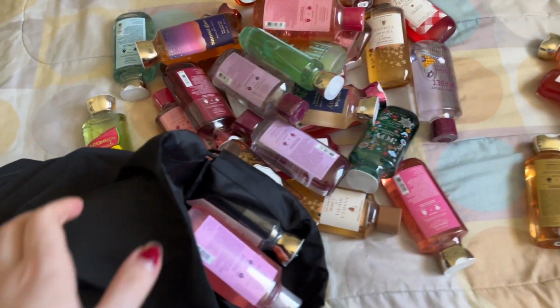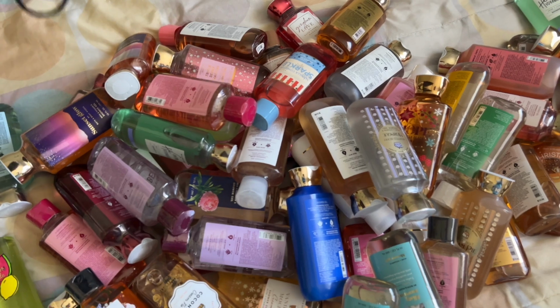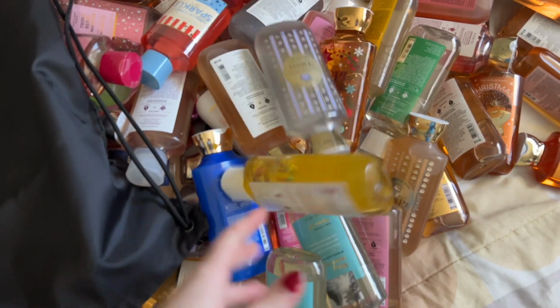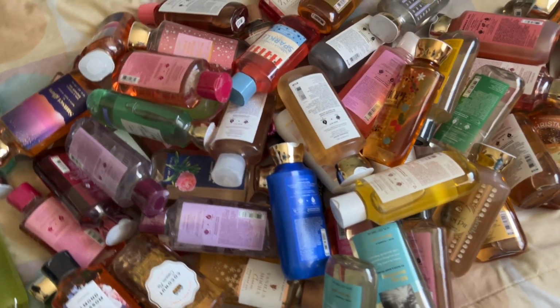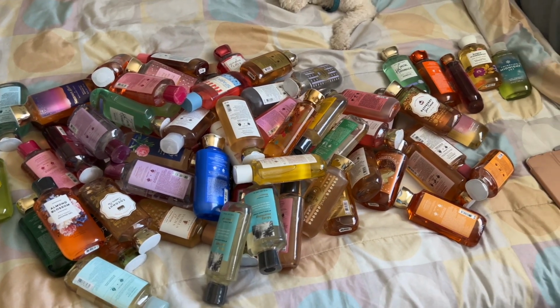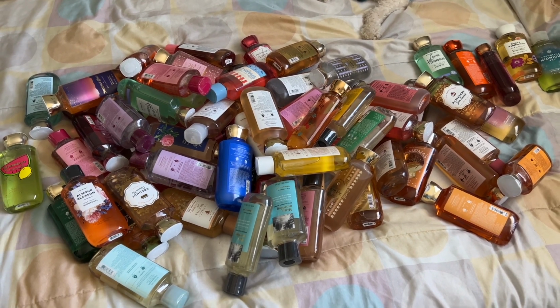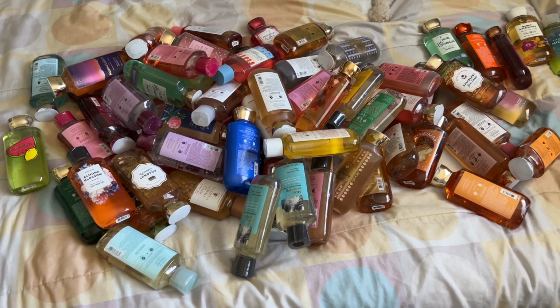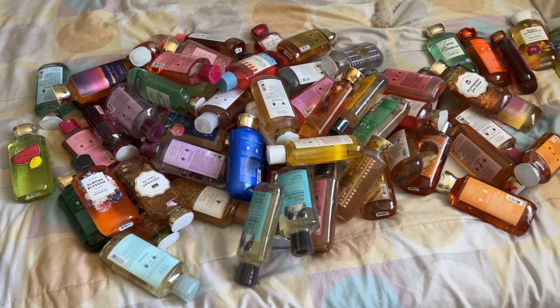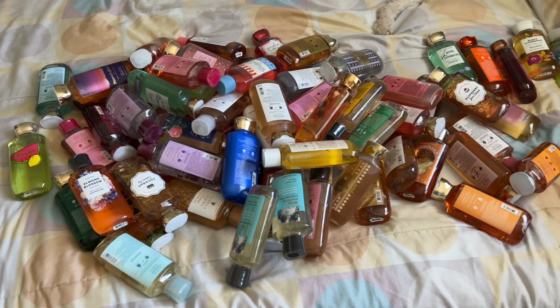Okay, I actually did not realize I bought this many shower gels during SAS. Oh dang, that is a lot of shower gels. If you were to ask me what do I have the most of, I would have never guessed shower gels. Okay, I'm definitely gonna store a lot of them. I don't think I'll declutter that many. Let's go ahead and lay this out and see what I am working with.